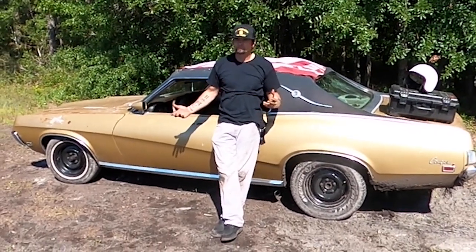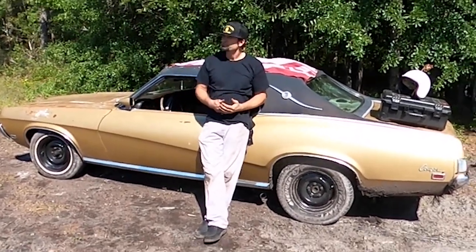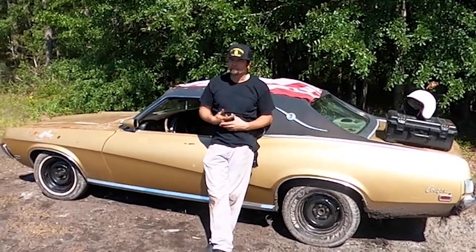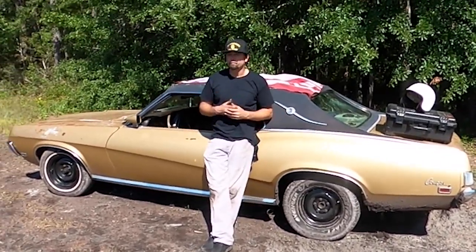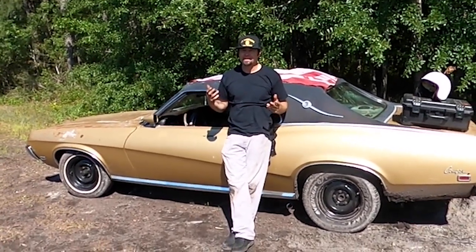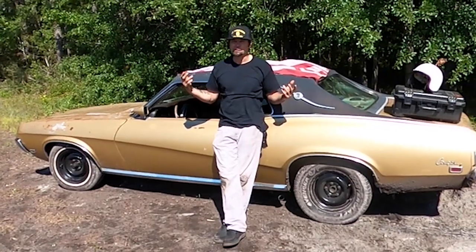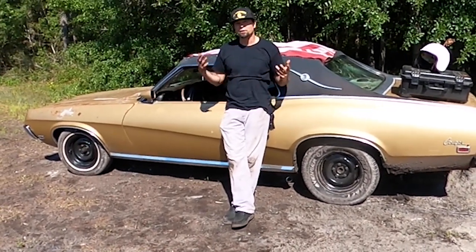So guys, we did it. We brought this thing back to life, sat for 20 years, found it right down the street from my house, and got it running and driving, threw a four barrel on it, and we brought it out to the dirt track, and that's when I broke it. So I'm getting it towed back with the trailer, but we had a great time.